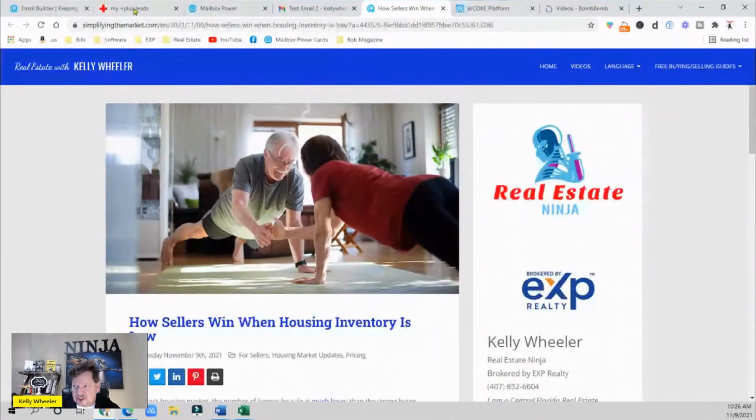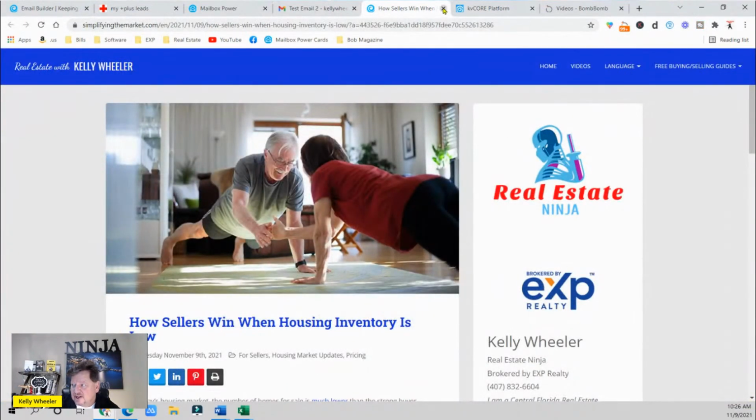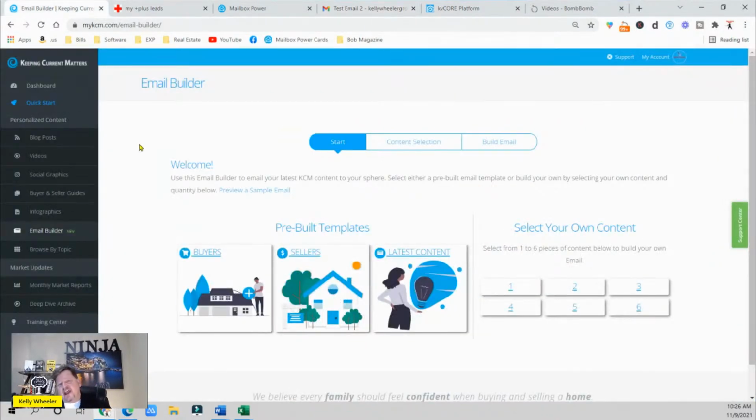So there it is, guys. Just simply by going to my email and clicking, right? That's what they get. So how do you do something like this? What I do is I log into my Keeping Current Matters. For those of you that don't have it and you get it, your dashboard's going to look like this, right? And they have this new thing called Email Builder. Now, guys, I can build an email two different ways.